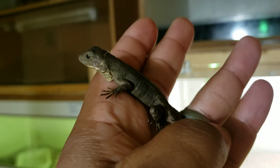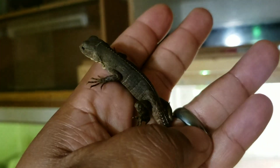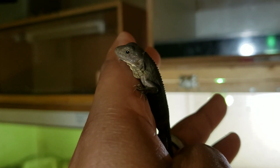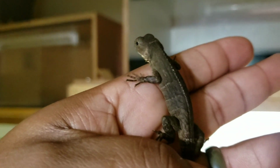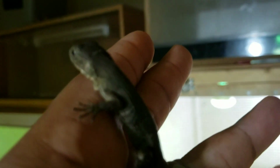It's crazy how small they start off. It's even smaller than this, huh? Yep. Got a little dewlap already. Again, these are Melanosterna. Are they Honduran spiny tail? Honduran spiny tail iguana.